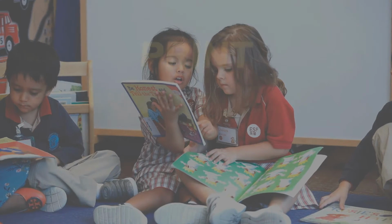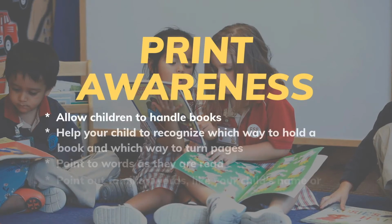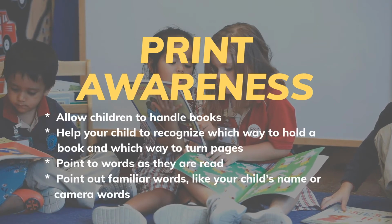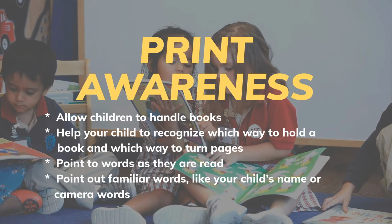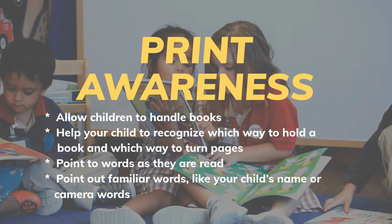Print awareness is also very important. Your child needs to know how to hold or handle a book correctly, turn the pages from left to right, and also read from left to right and top to bottom. They need to understand that the text or words represent a word or convey a message. So encourage your child to handle their own book. Point to the words as you read together. Point out familiar words such as your child's name or other people's names that they're familiar with, or familiar words like camera words within the environment.